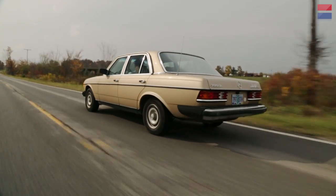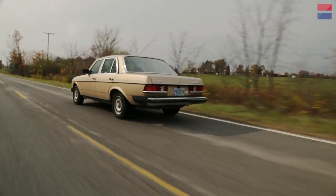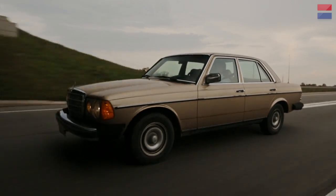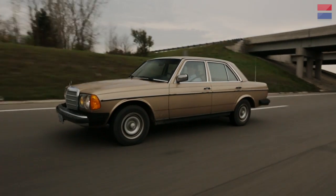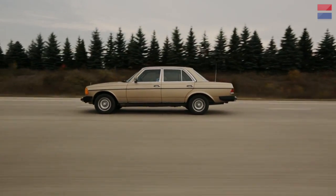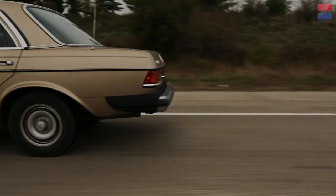This car was about going straight. Not like a muscle car, but it was about stability on the highway. It was a car that was hugely comfortable for long, long drives, but it was not a sports sedan by any stretch of the imagination.